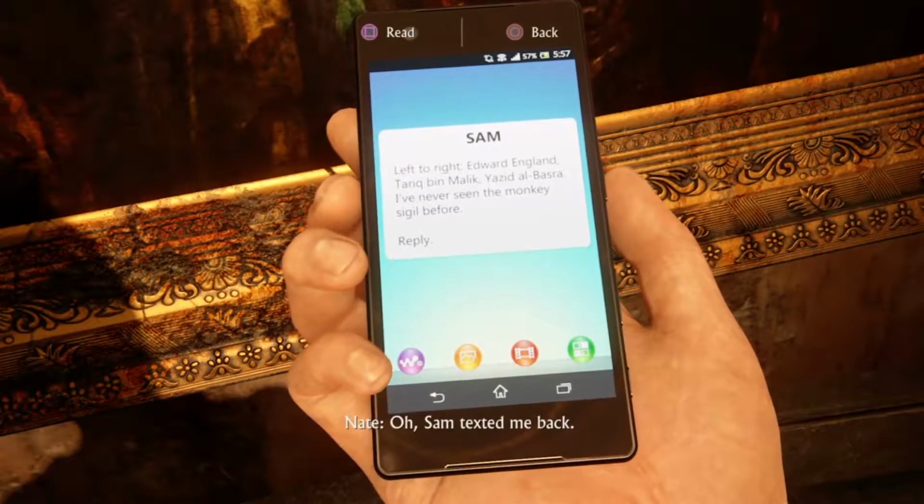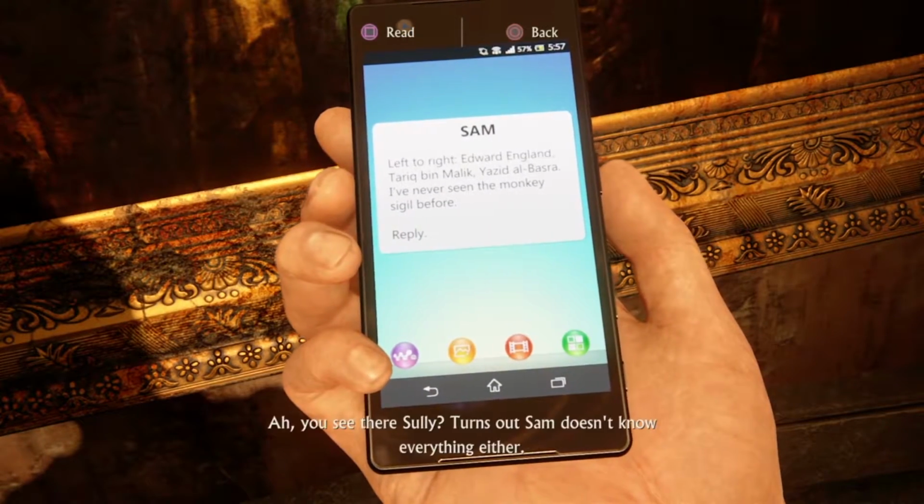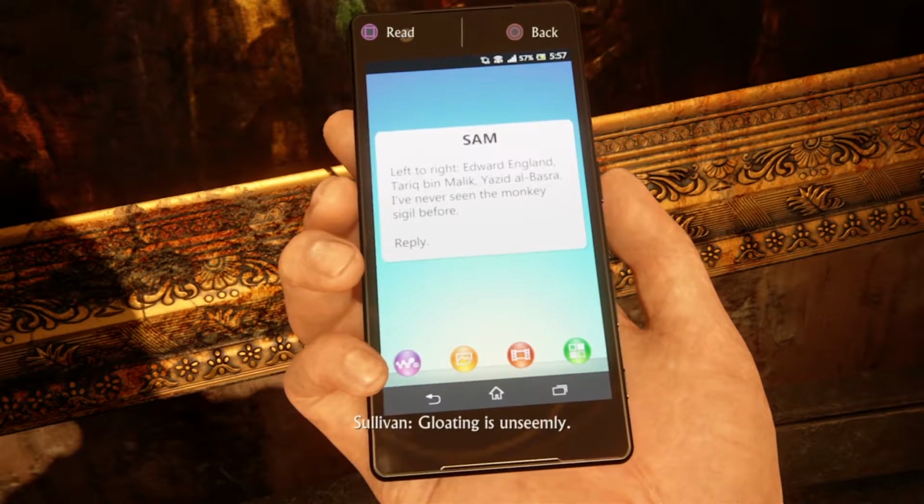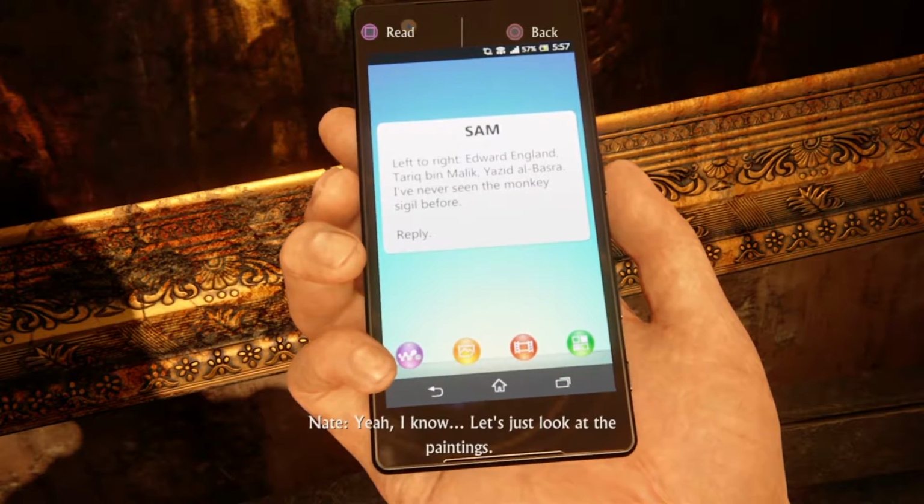Ooh. Sam texted me back. Now, see there, Sully? Turns out Sam doesn't know everything either. Gloating is unseemly. Yeah, I know. Let's just look at the paintings.